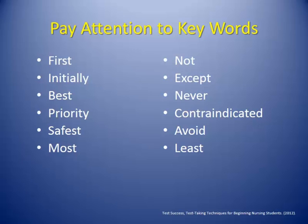As you read the stem of each question, identify the key words. Here are some key words to look out for. First, initially, best, priority, safest, most, not, except, never, contraindicated, avoid, and least.